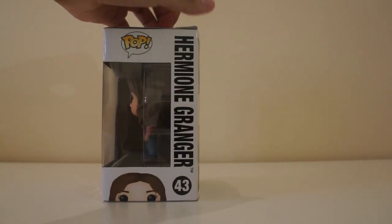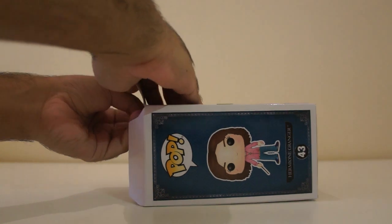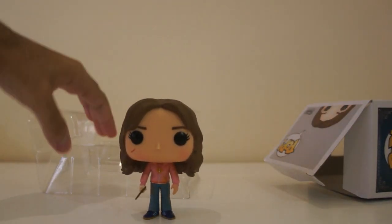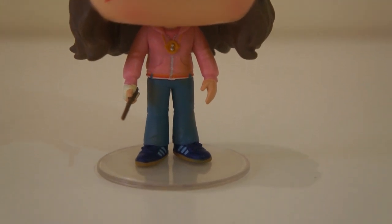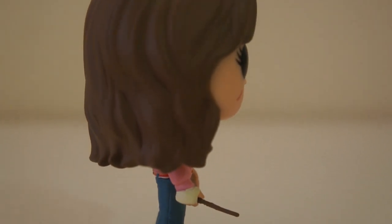This is going to be so much fun. Let's do it! The first pop I wanted to talk about was the Hermione Granger with the Time Turner from Harry Potter and the Prisoner of Azkaban. This is number 43 in the Wave 4 pop line, and let me tell you guys, this Hermione pop is definitely my favorite out of all of the Hermione pops that they've released. They've released 4 so far, including this one. The Yule Ball Hermione, regular Hermione, Hermione with her books from the Hogwarts Express collection, and now this.